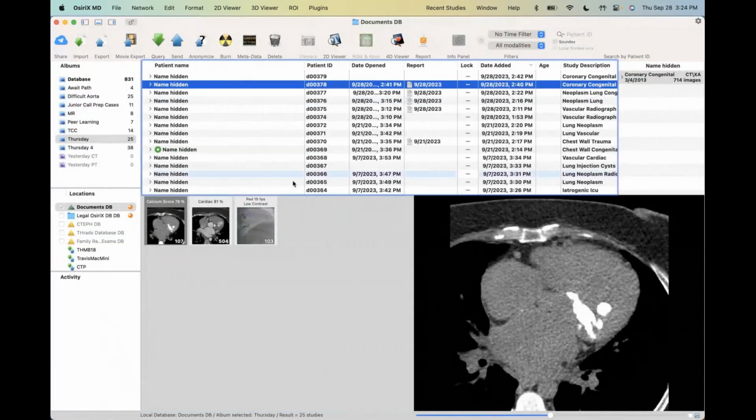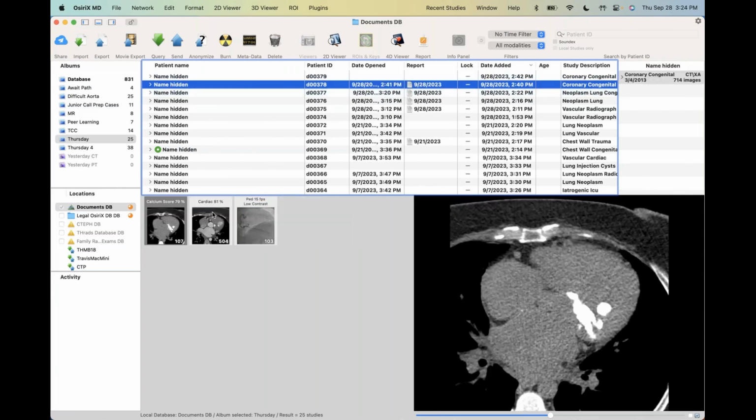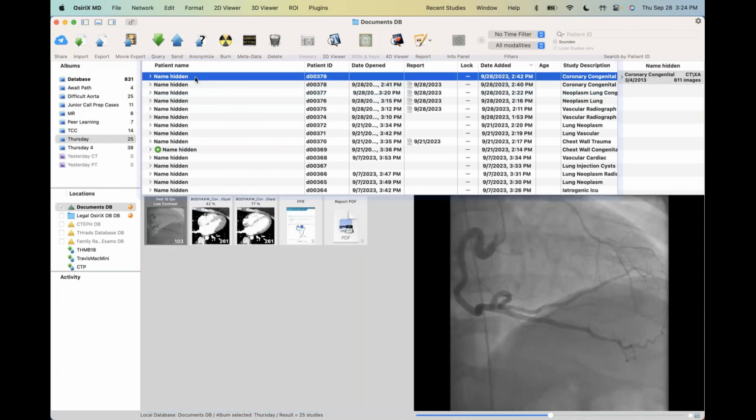I'll have to look back at any of the sequestrations I've seen. I've never seen one with a fissure. Ask the pathologist to see if they could find any bronchi in there. That would be cool.